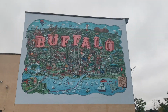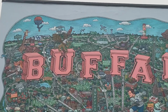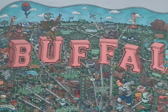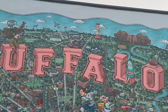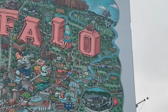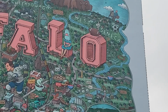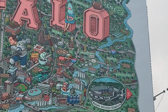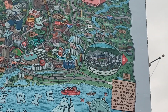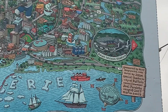For example, in the right corner, there's a giraffe and an elephant that represent the Buffalo Zoo. And on top of the U in Buffalo is a golden griff for Canisius. And there's also a football on the O, which is obviously for the Buffalo Bills. In the front, there's a Sabres player. And in the back, in the right-hand corner, there is a buffalo, like the animal. And on the L, there is Shark Girl, which represents that monument.